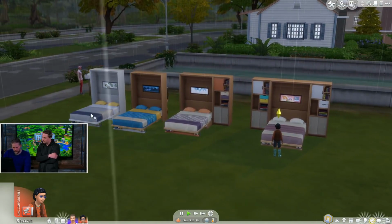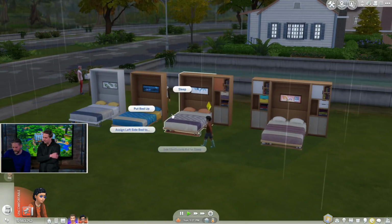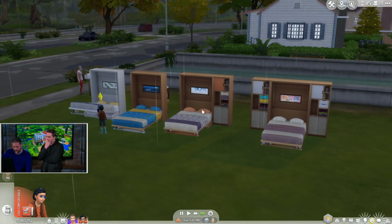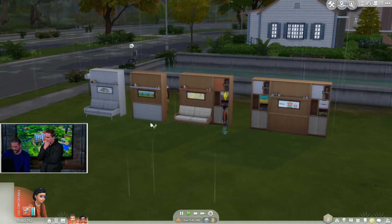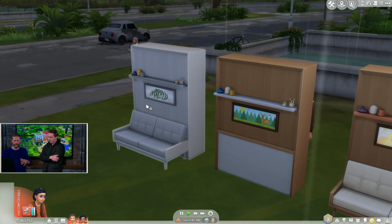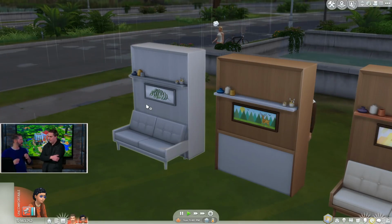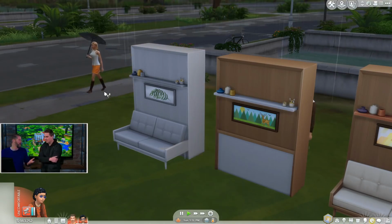And I pulled out all of these beds just because I kind of wanted to show off the different versions that we have. Let me put them all back up again. So, okay, we have the Murphy bed sofa combo. You've got the love seat on there with the bed attached. You can see how it kind of transitions between sofa and bed. But you might not always want the sofa there.